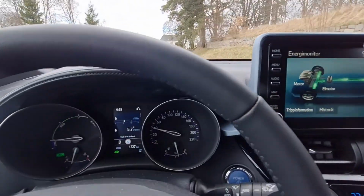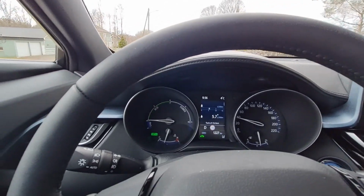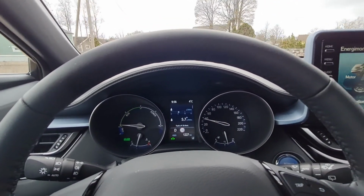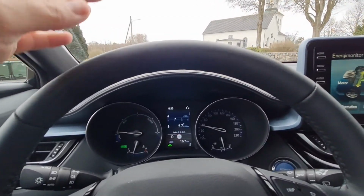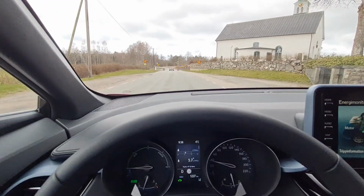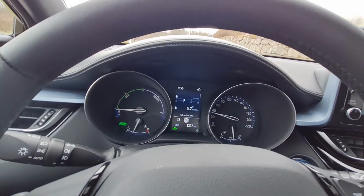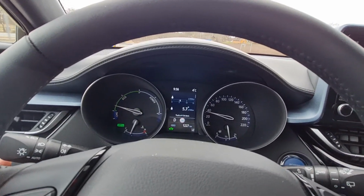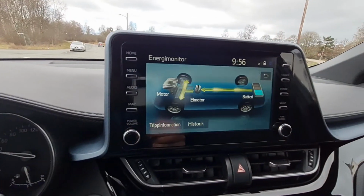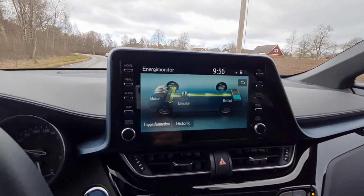But the nicest thing, and this is the reason I want to show you guys this type of vehicle, is when it's downhill and when you have to slow down, and there's a slow vehicle in front, it really knows, and this car goes in EV mode and does not use any kind of fuel whatsoever. The power to push this car forward is from the battery.